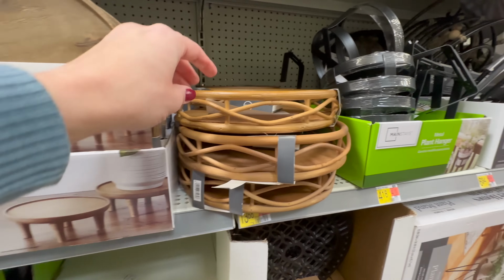And the last item that I picked up from Walmart, which is in a different section, is kind of where they have all of their faux flowers. It is this wood chip basket. I think it was just under $11 as well, but to me, it reminded me of a tobacco basket. So I was like, oh my goodness, I have to have that.